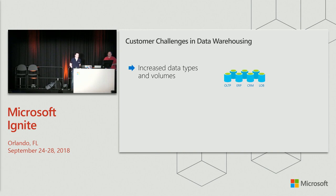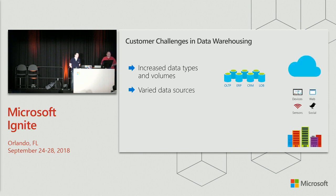Now, the problem that we have today is that relational sources are not the only sources we have to take care of. We have varied sources: different types of devices that send in information, different types of social media feeds that need to get inside the data warehouse, correlated with the data.